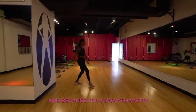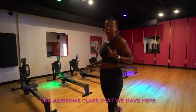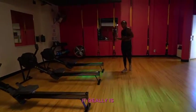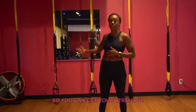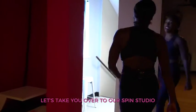And because you always have to unleash your Sasha fierceness, it wouldn't be right without the Beyonce silhouette. One awesome class that we have here at our SMU studio is Camp Grit. So we use rowers, we use the TRX. It really is the ultimate girl power boot camp. So you can get your strength, get your cardio on. And if you're not in the mood to lift weights, that's cool. We got you covered. We'll just take you over to our spin studio.